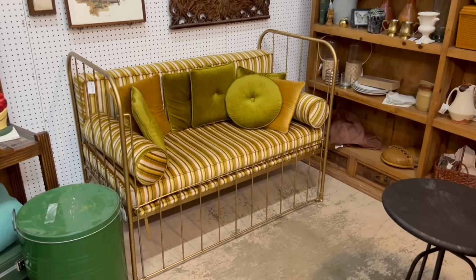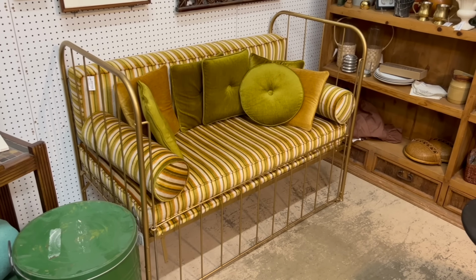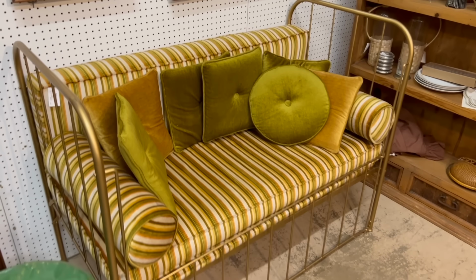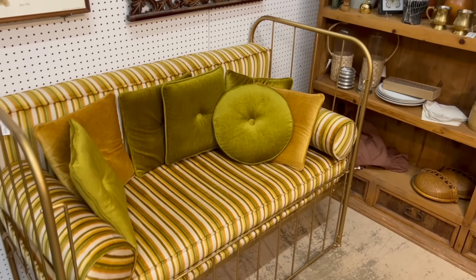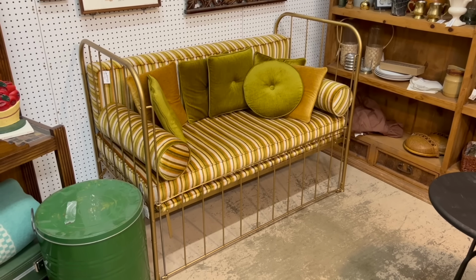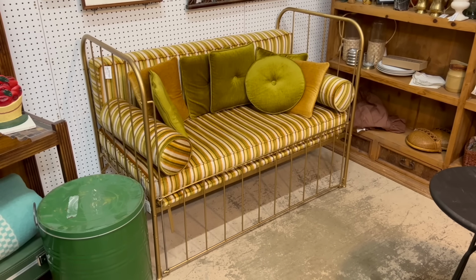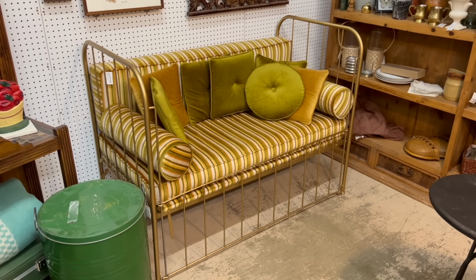There's a bench for you. This would be a great day bed. This looks like right out of the 1970s. They have this priced at $425, but if you were doing a true mid-century interior, or you just needed a place to put a small child to sleep for a few hours each day, well, that'd be a great size. And it comes with all the original pillows.